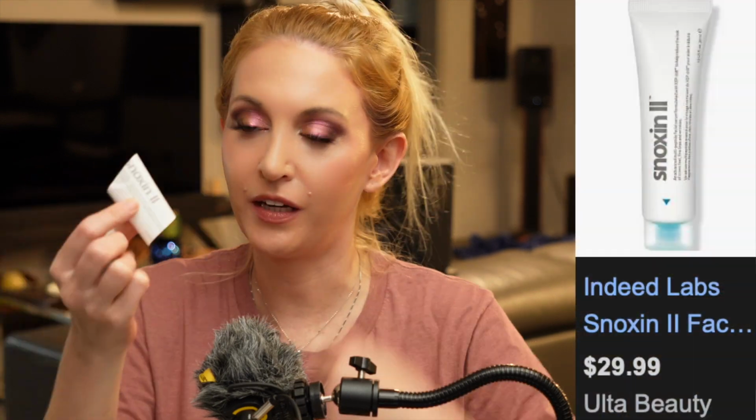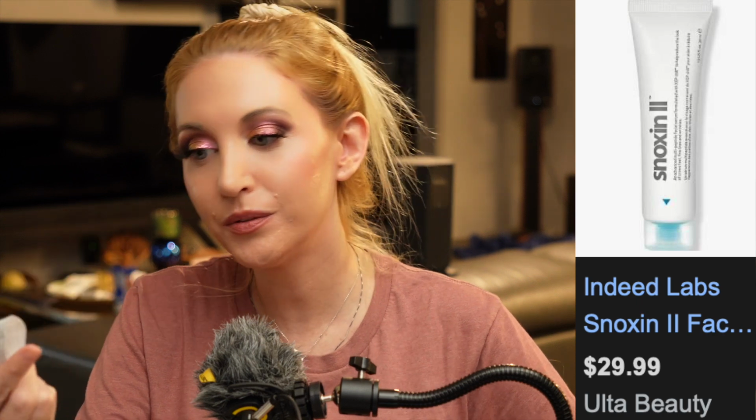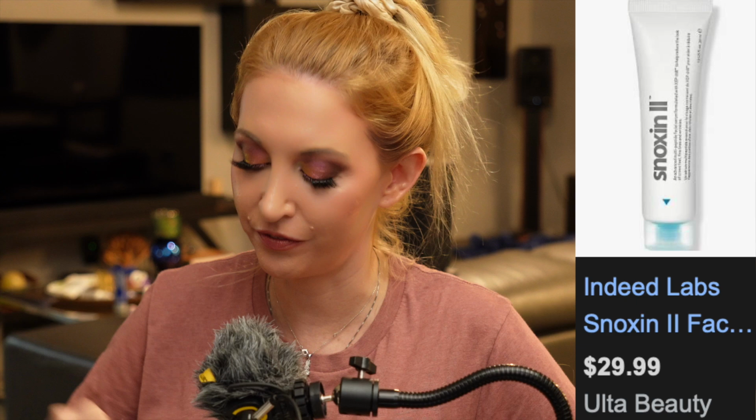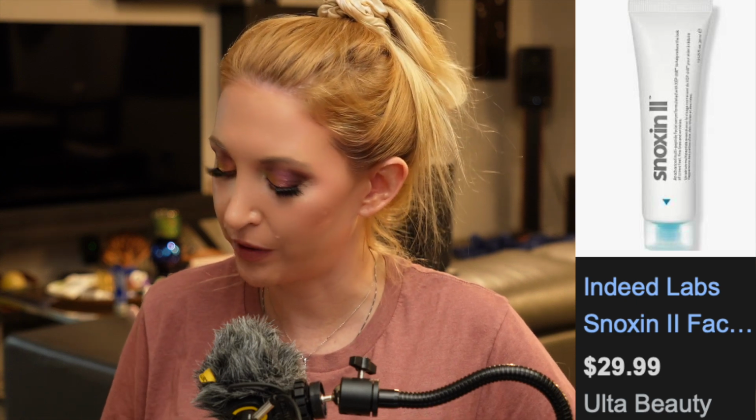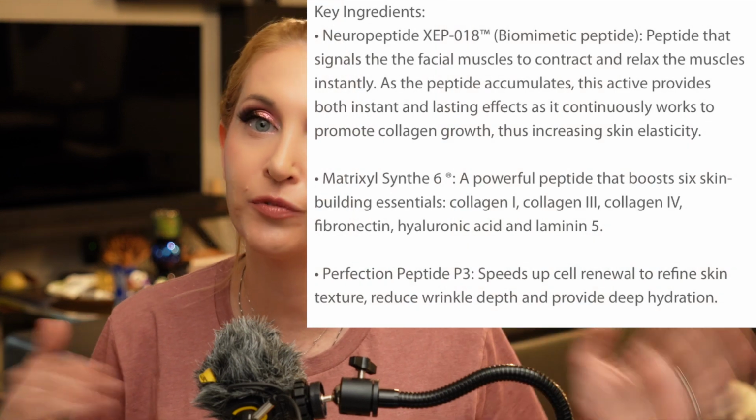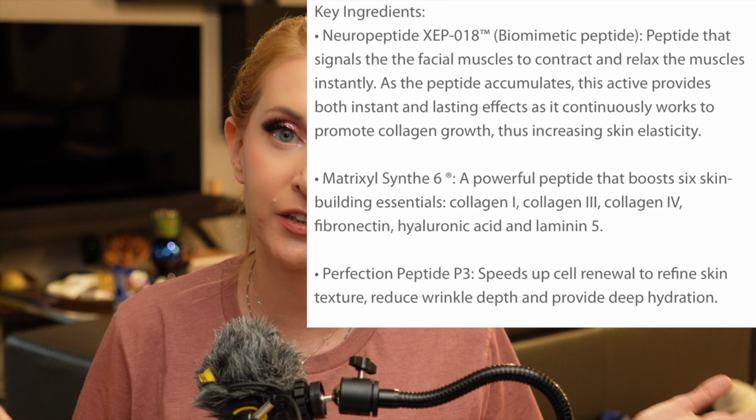Next up, I have a tube of Snoxin II. I am trying a second tube of this before I give it a review. This is supposed to help with wrinkles, and because I have absolutely no Botox right now, I decided to give it a try and just take before and after pictures and see what I thought.